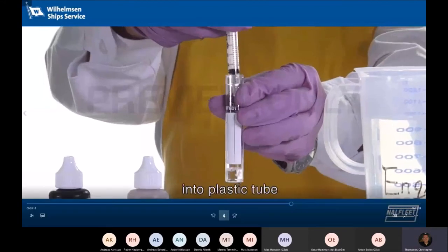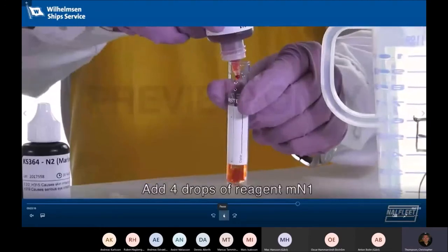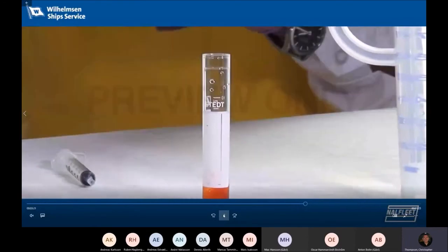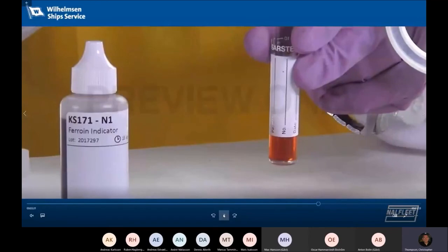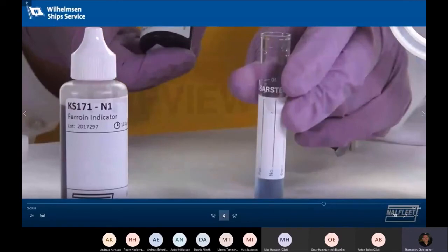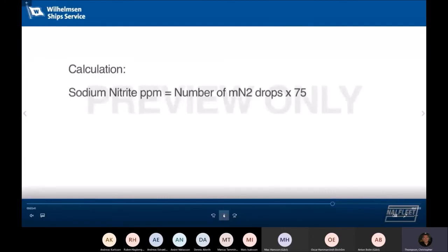But here we are putting 2 milliliters from the cooling water into the sample, put 4 drops of MN1 reagent, then we'll use MN2 reagent. We're going to change to a color of blue, but it's going to be a permanent color for up to 1 minute. So it can change to blue, you put it down, and if it changed to clear quickly, then you've got to put another drop to make sure it's permanently staying there for 1 minute.